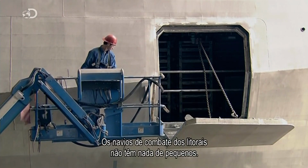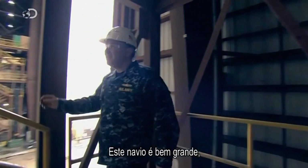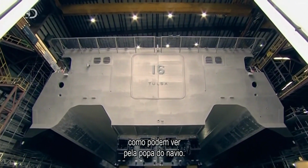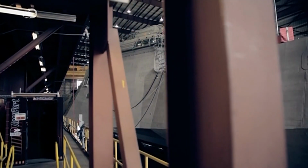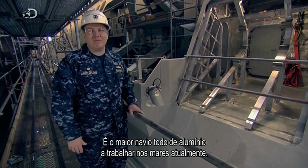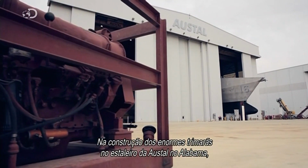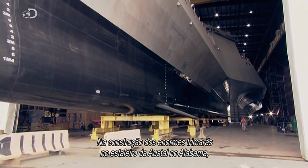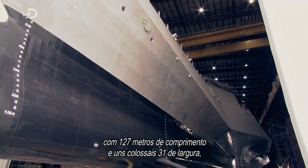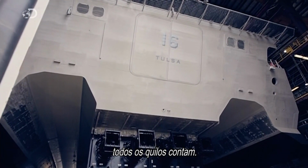So the L in LCS doesn't stand for little. We're building a sizable ship here. As you can see, as you take a look at the stern of the ship, this ship is the largest all-aluminum vessel operating on the seas today. Constructing these Trimaran megaships in Austal USA's Alabama shipyard, at 127 meters long and a colossal 31 meters wide, every kilo counts.